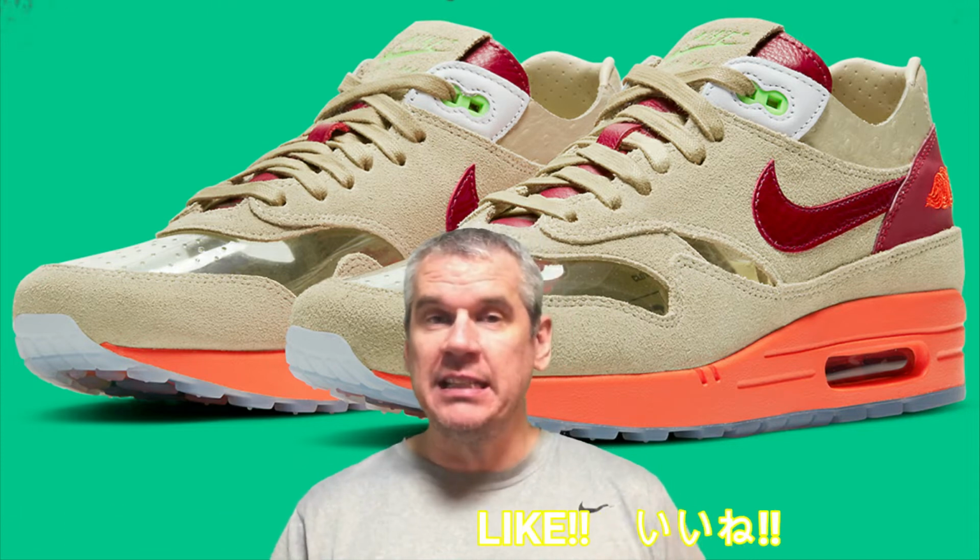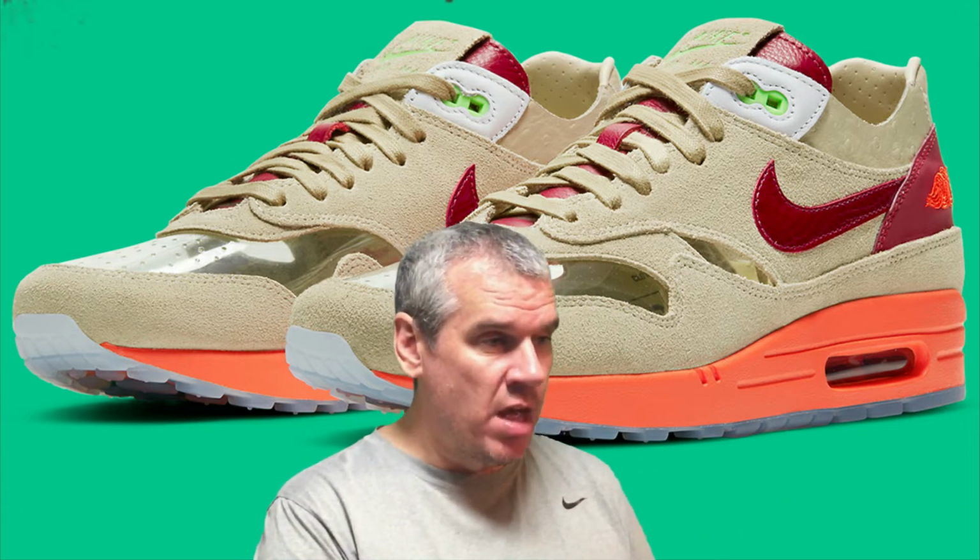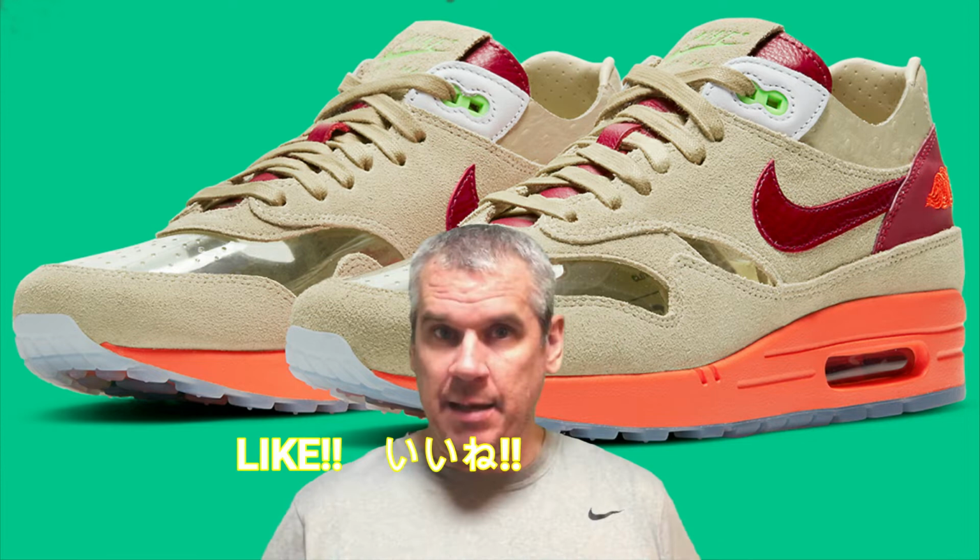And like I said, today's shoe stopped me dead in my tracks, absolutely flat. I was just like, unbelievable. Now, if it says Clot, if it's a sneaker and it says Clot, just accept it straight off the bat. This is going to be a great shoe.